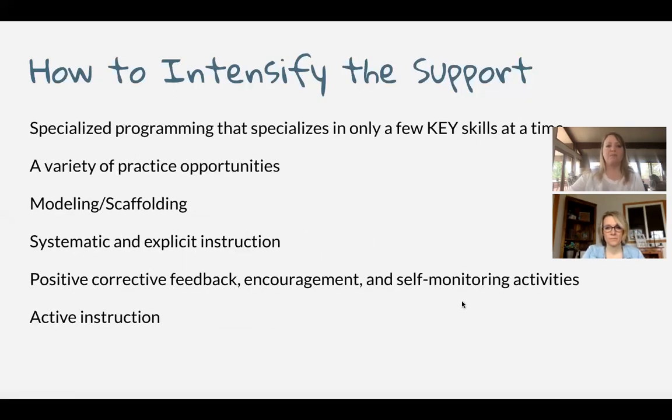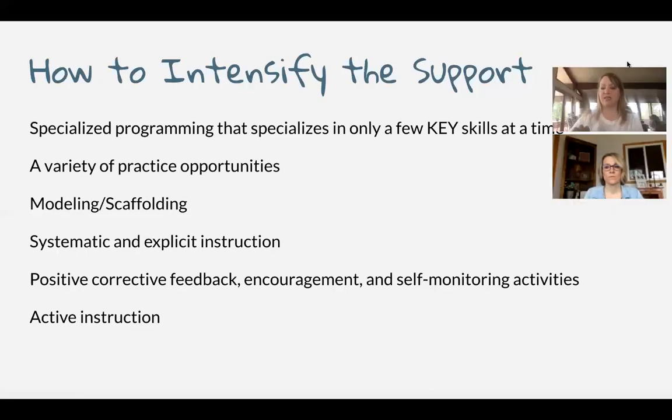Also, specialized programming that specializes in only a few key skills at a time. So really, we're using that diagnostic to inform what we're doing with our intervention and focusing in on which dynamic indicator of early literacy they may be working on, or which exact area of math they need to work on, or behavior, and on and on.